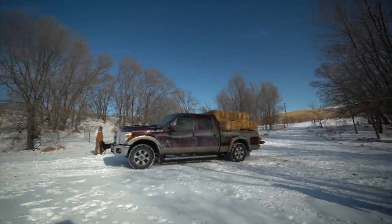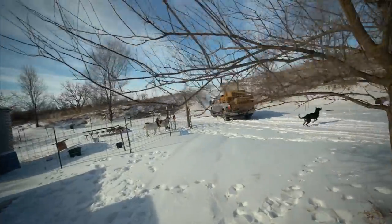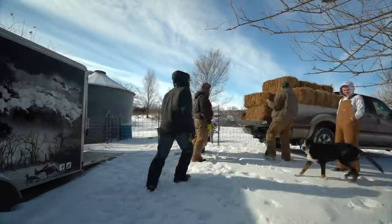Oh, yeah. We got the hay. Hay delivery on deck. We're going to get it unloaded here, and then we're going to use that, like I've been talking about, to kind of fill up the barns and stuff. You're good there? Yeah. Sure, you can back up a little bit. Perfect.